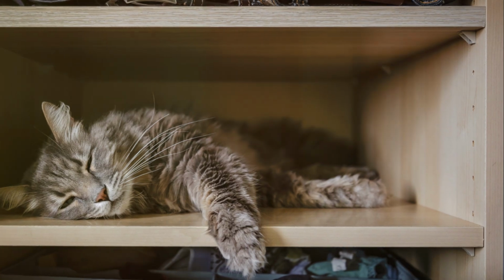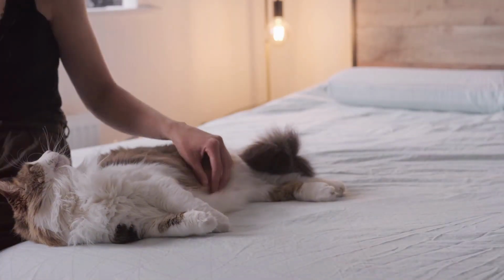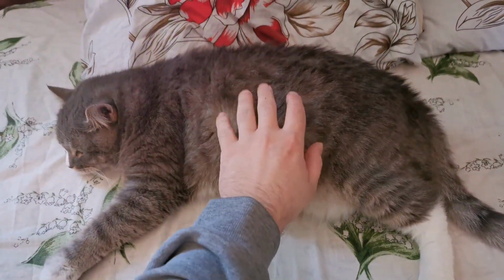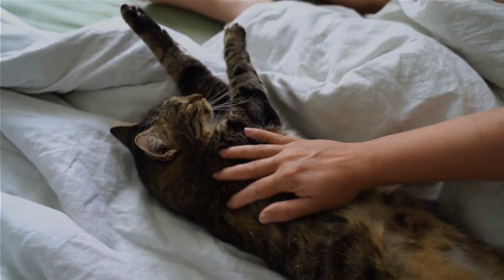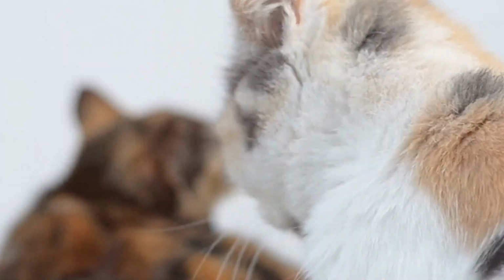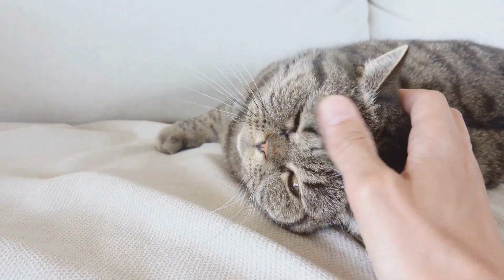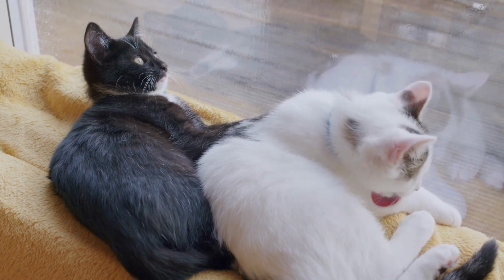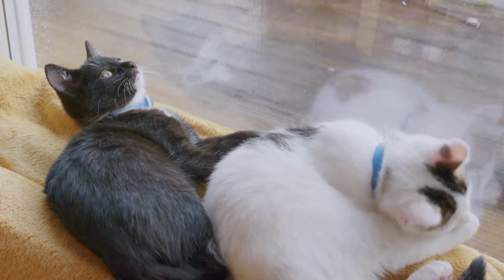Instead, take a moment to appreciate the trust and affection your feline friend is displaying. And remember, it's not always an invitation for a belly rub. So proceed with caution and respect your cat's personal space. Seeing your cat belly up can be quite adorable, but how should you respond? Well, first and foremost, take it as a compliment. Your feline friend is showing trust and affection. However, this doesn't always mean they're inviting a belly rub, so proceed with caution. Some cats might enjoy a gentle rub, while others may see it as a breach of their personal boundaries. It's all about respecting their space and comfort levels.